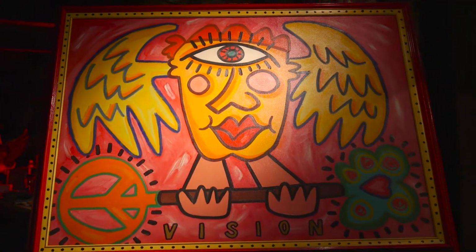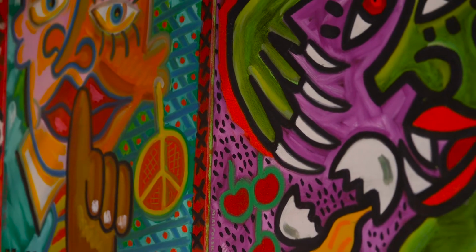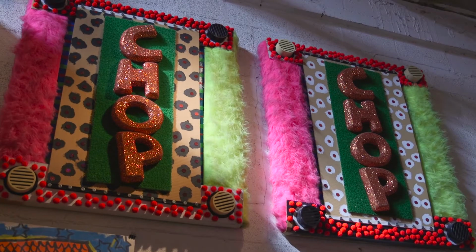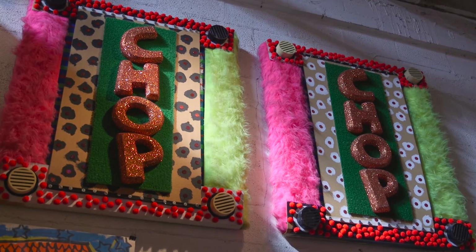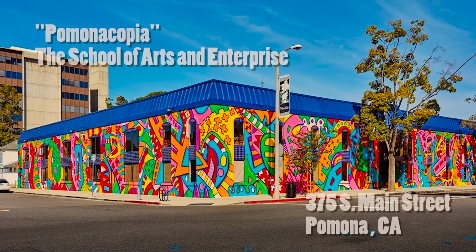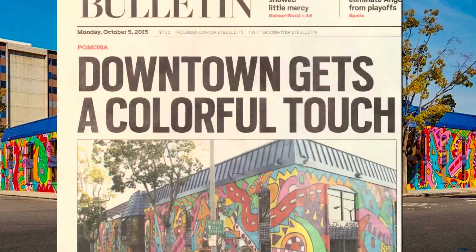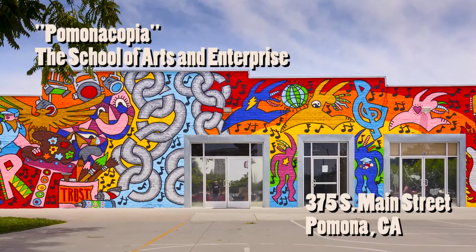So tell us about these beautiful paintings that I see all around us in your studio. What's the medium, and how long does it take to make a Miripolsky? Well, that's a good question, Hal. It all depends. I just finished painting an entire building, which took a month to do with a crew of people.